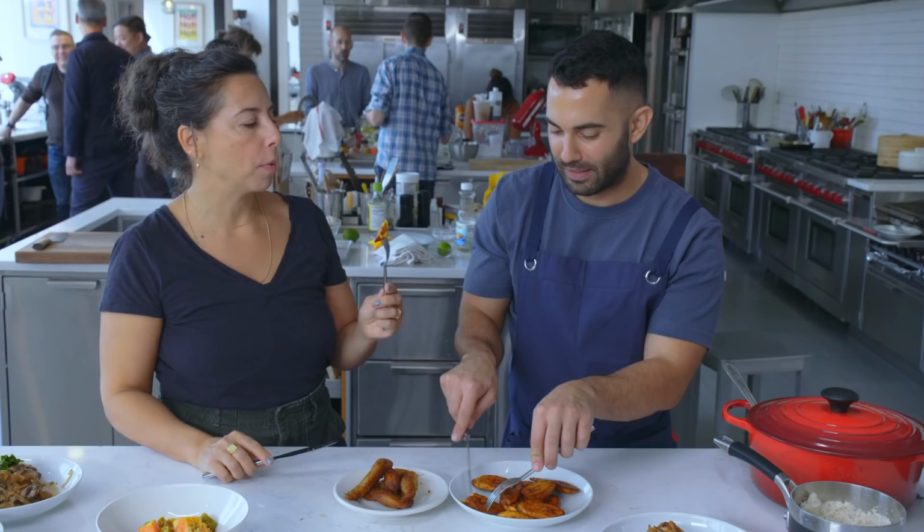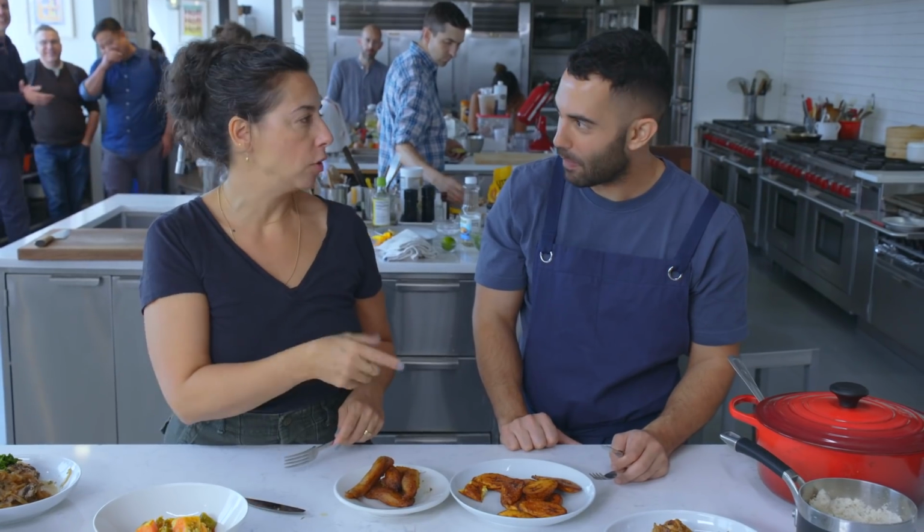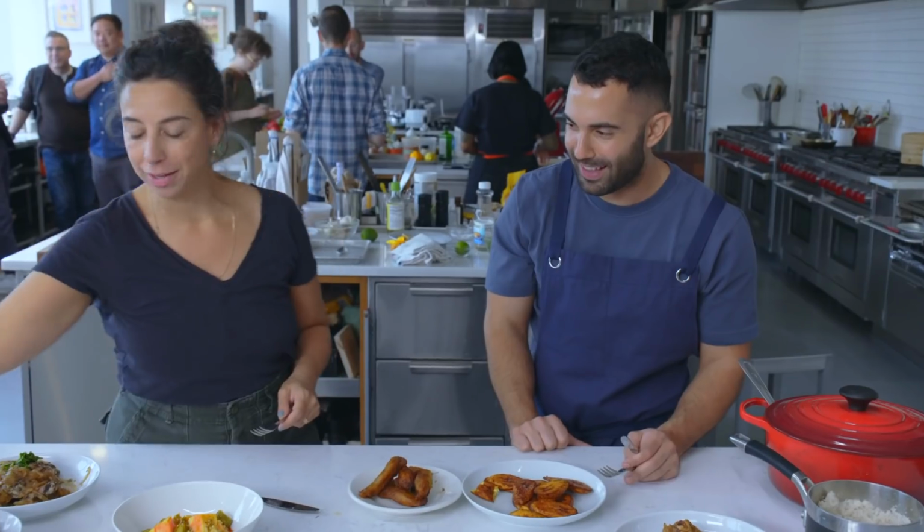So sweet, firm and mushy at the same time. I think they went longer and they were riper. Yeah, definitely riper. Different, but really holding its shape, not as sticky, but really dry. The texture's drier. Really good though. Love plantains. Thank you for reminding me how much I love plantains.